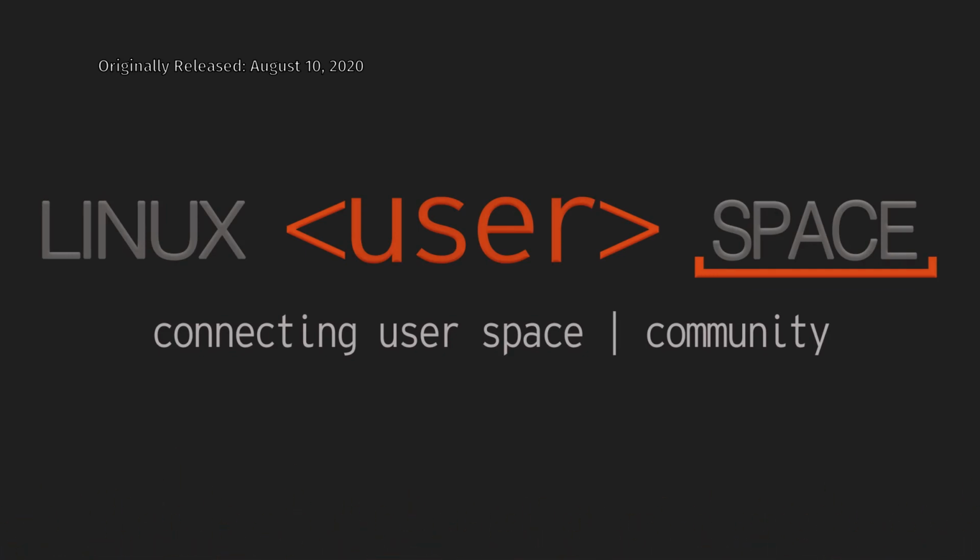Does that mean that Linux user space is part of those ones you don't care about? No. See, that was earlier, okay? All right, I care about Linux user space slightly more than those other passwords. Just saying.